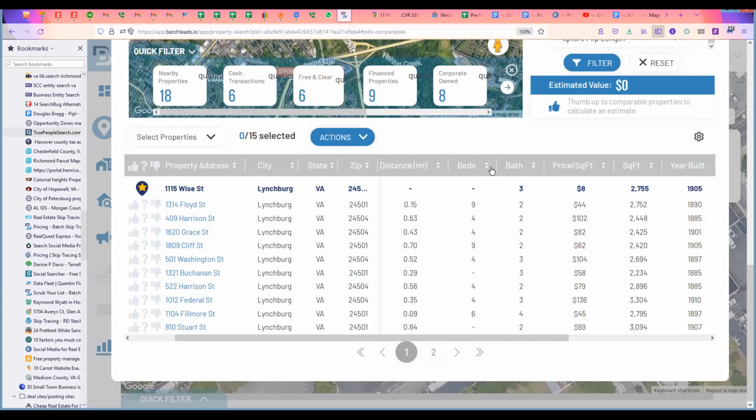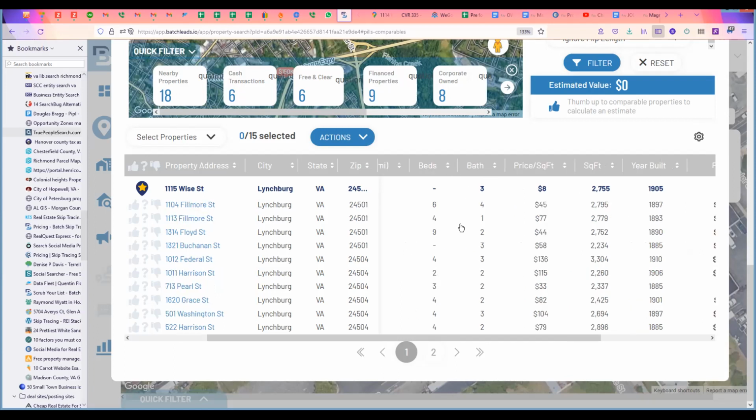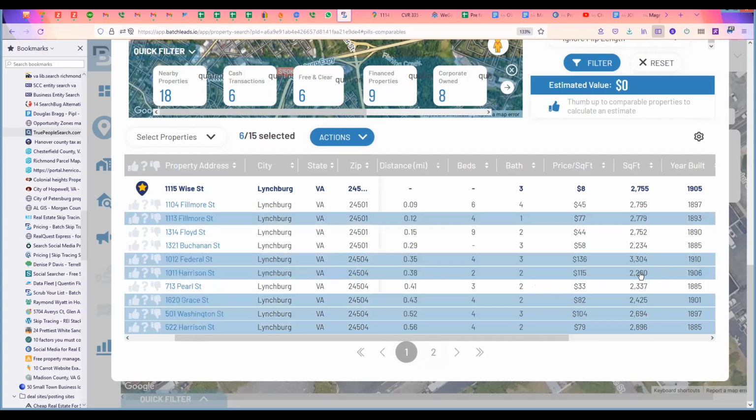Now I can pick my favorites, the ones that I think will give me a pretty legitimate ARV. So if I sort by distance here, these first ones, pretty much the first page, are right around under a half mile. Now if I say, okay, let me see what these pricier ones look like in terms of square footage, those are all pretty comparable. That one's lower, this one's a little higher. Maybe I take that one out of there. Is this our 450? Yeah, it's a 450.